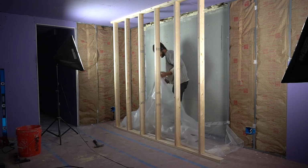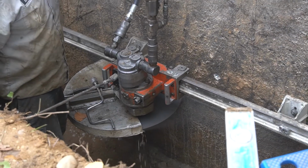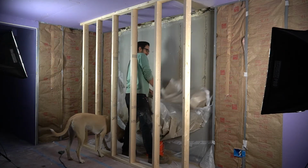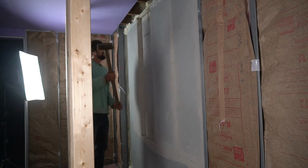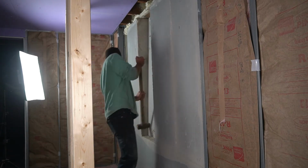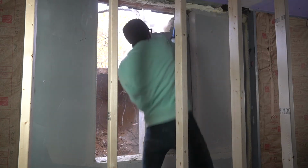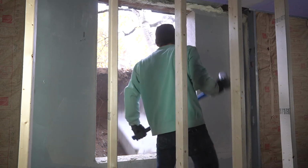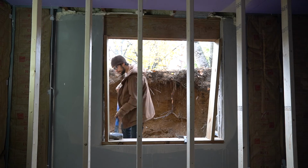I took this as an opportunity to make a dust and water shield for the saw. I stapled 6mm plastic around the edges and cut a slit with a 5-gallon pail that collected the excess water when they made it through the wall. Once you have your hole cut and you manage to get the block out, then you build a sturdy header with some double jack studs to carry the weight of the wall.